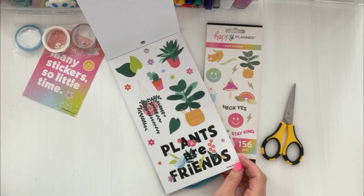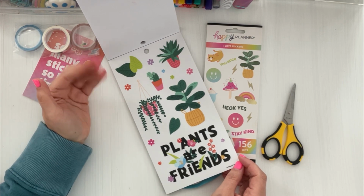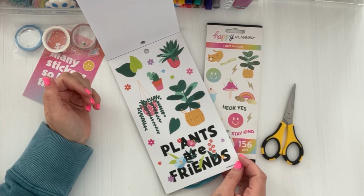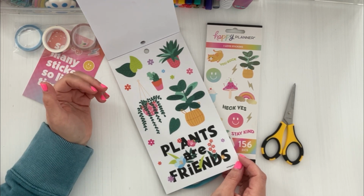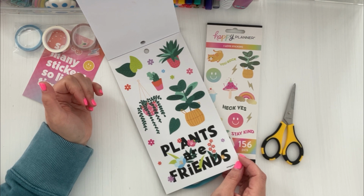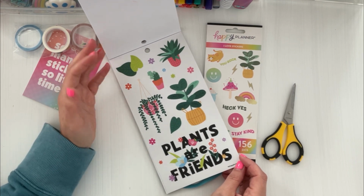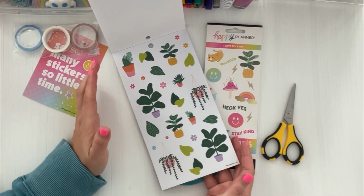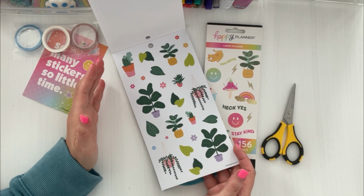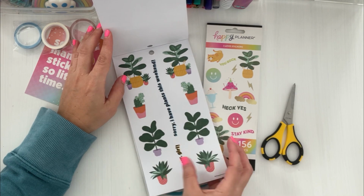We have some plants, which I love plants. I'm more of a fake plant person. If I put more effort into keeping a plant up, I could, but I feel like the best ones for me right now are artificial or succulents, because succulents don't need a whole lot of caring. But yeah, I'm not really a plant vibe person. Greenery is really pretty, don't get me wrong. Greenery is great for decorating your spreads, and it's definitely a piece that you want to have in your home, whether it's real or not. So this is cute.